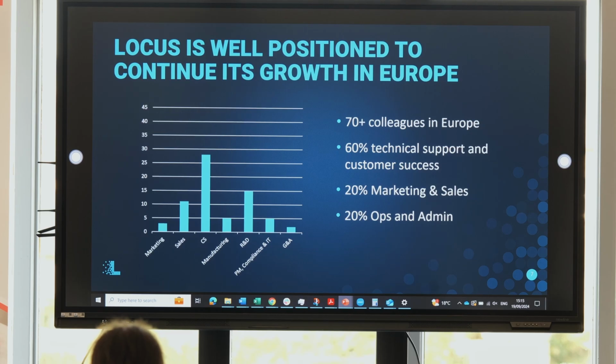But from the European team, it's really important you see here that the biggest makeup of our team is in customer success. And that means you've got an ongoing partner rather than someone selling you a commodity and then you're stuck with something saying, okay, how do we evolve with this? How do we develop it to suit our business as it evolves? You've got, as a partner, Locus Robotics and a team there.